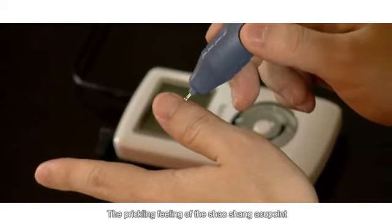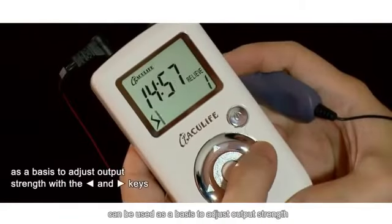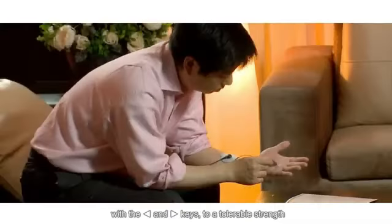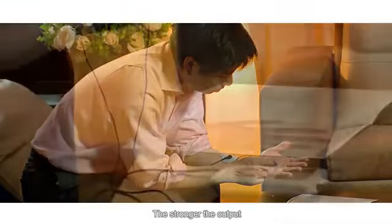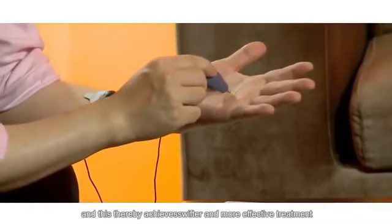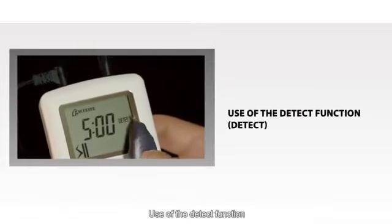The prickling feeling of the Xiaoshang acupoint can be used as a basis to adjust output strength with the left and right keys to a tolerable strength. The stronger the output, the easier it is for problems to be detected, and this thereby achieves swifter and more effective treatment. Use of the detect function.